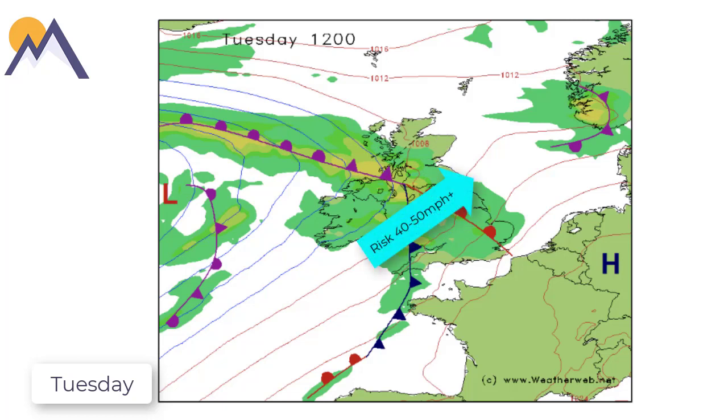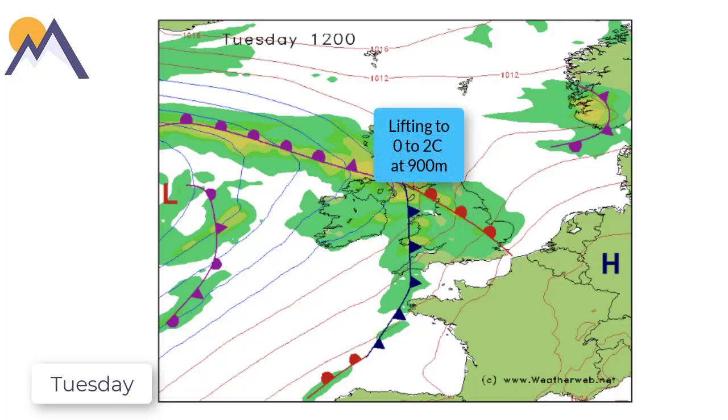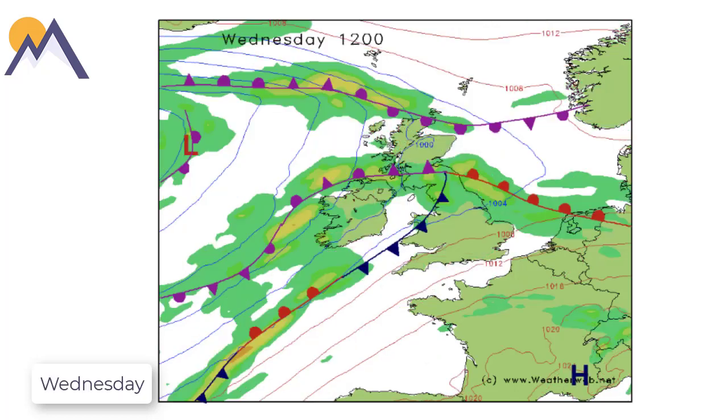More variable winds for the Highlands could well strengthen as southeasterlies and then turning toward the south or even southwest later as those fronts push further through. Temperatures then tending to rise with time through the day.